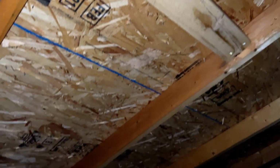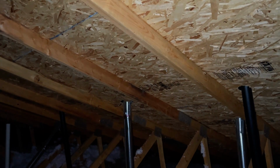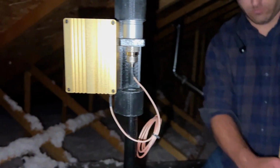So the reason why I say what I say is because the plywood that's put around here is like 3/8 of an inch. So I think it's just easier for the signal to get through this than anything else. Even the window might be about equal. All right, let's connect it.